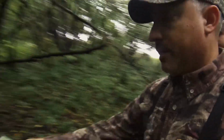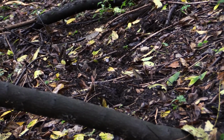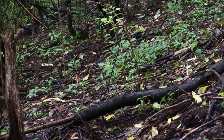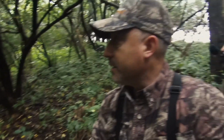But I mean, if you take a look right through here, right there, it's all tore up from deer track going through. And then there's one up this way. That's the exact same. And where we want to be, the spot that we're trying to get to, is actually right over there. It's not far, but it is just really thick in here.